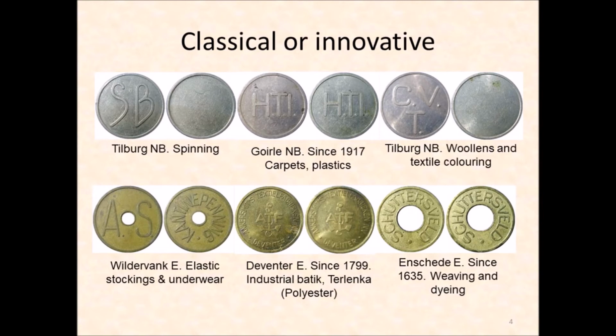Textile enterprises in Brabant, in the top row, capitulated early on, but the textile makers from Twente in the bottom row resisted. Their first line of defense was political, hindering trade. Meanwhile, they were specializing, innovating, and going into high tech.